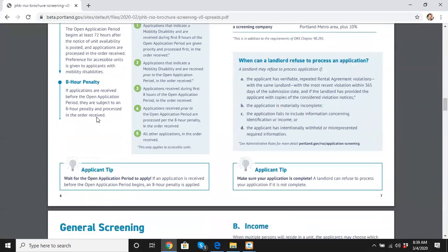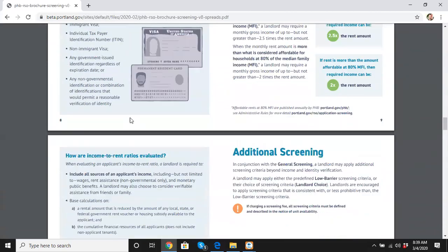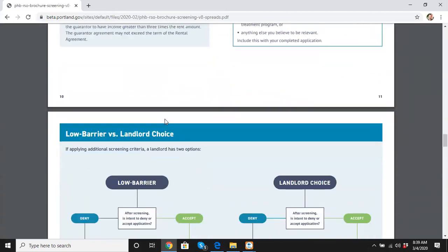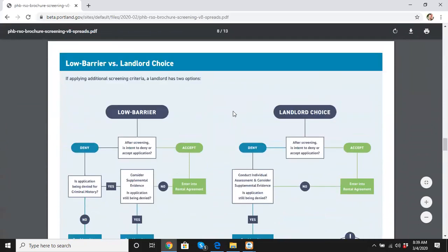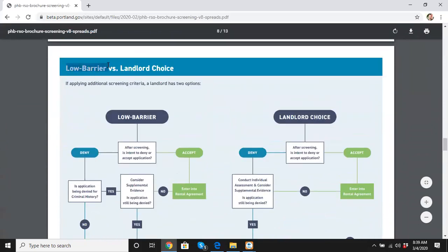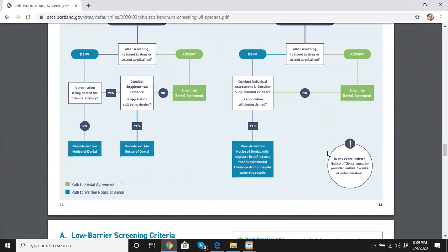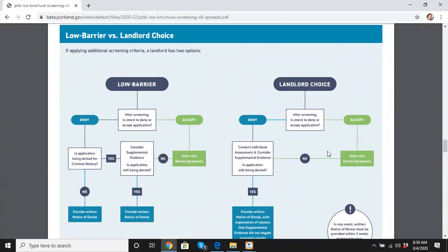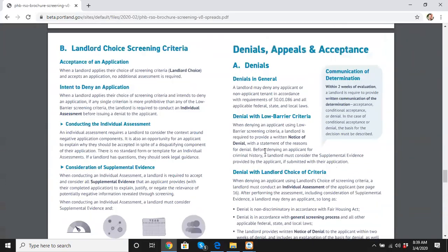So moving on to screening criteria. There are now two options with the screening criteria. There is something called the low barrier, which we are not going to use, and the landlord choice. So right now we're in the landlord choice. And essentially what it says is we're allowed to create our own screening criteria, which we have.